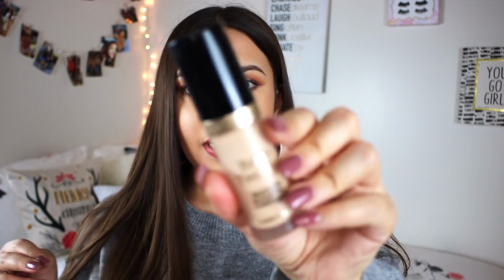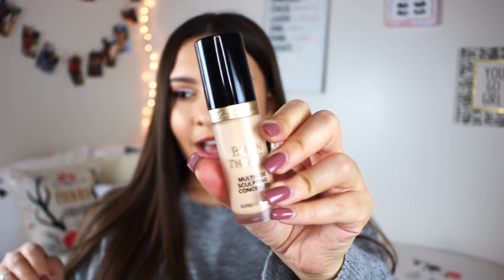So if you guys want to hear more in-depth thoughts on this concealer, again, I will have that video linked up here. I did a mini review on each, and then I wore them throughout the day for, I believe, almost 9 hours. So I've really been liking this though. I love the component. I touched on the component a bit in that video. I feel like it's just so luxurious.